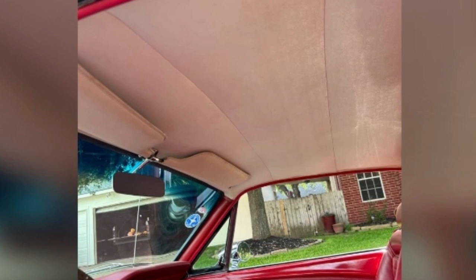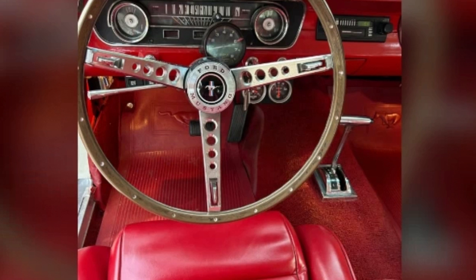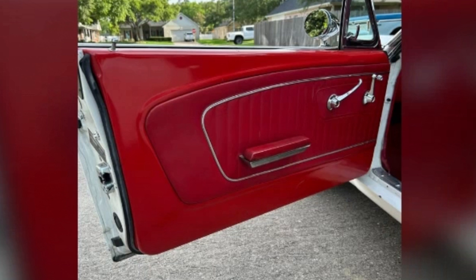A new Optima red top battery was installed in February 2025. Described as an absolute beast to drive, the car's power and torque require above-average driving skills. The Mustang comes with a clean Texas title in hand. Located in Katy, Texas.